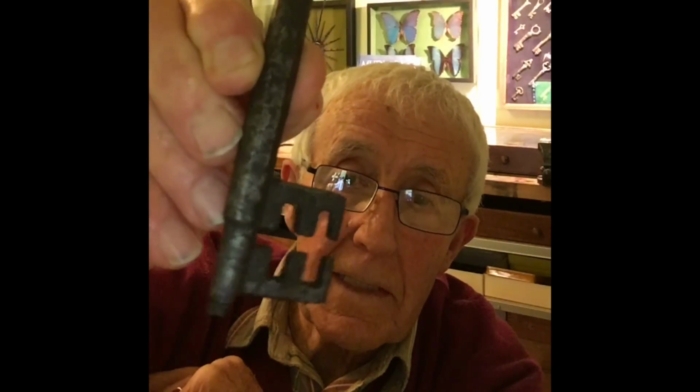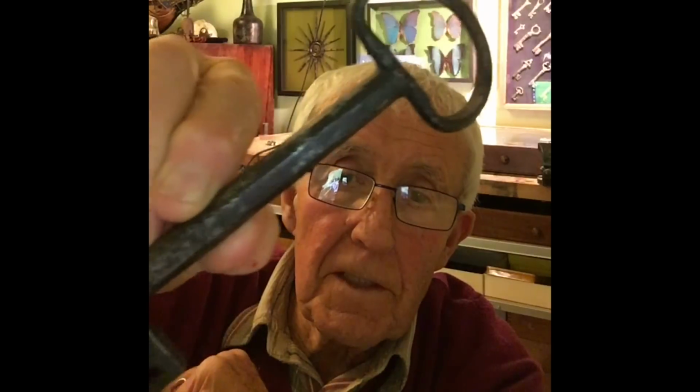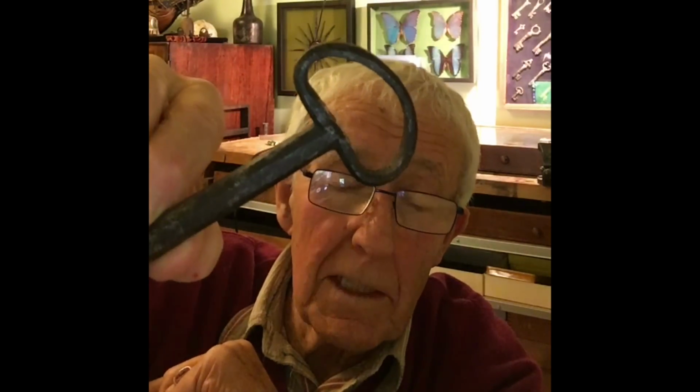I've got a collection of keys, but all from the river. So the Thames has been quite generous to me. I used to go down on Sunday mornings, and I did it for 16 years. And I thoroughly loved it. It was part of my life. Once you go down there and find things, you're hooked, aren't you? You know about that. So that's sort of my story.